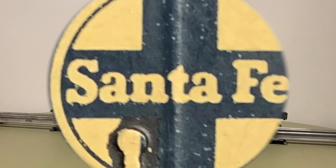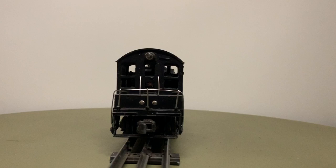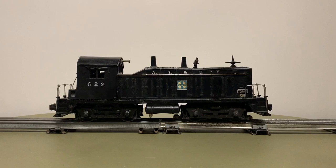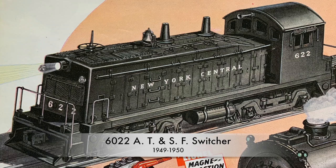The 622 and 622-0 were the first locos equipped with magnet traction to increase grip. In 1949, the axles were magnetized. From 1950 on, magnets were mounted into the truck frame casting. The magnetism keeps a screwdriver attached to a wheel. In the 1950 catalogue, it was also wrongly labeled as New York Central.